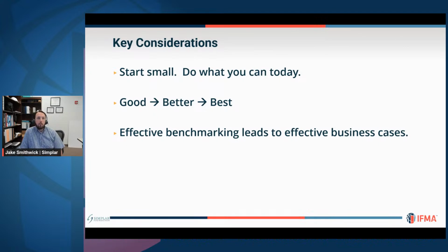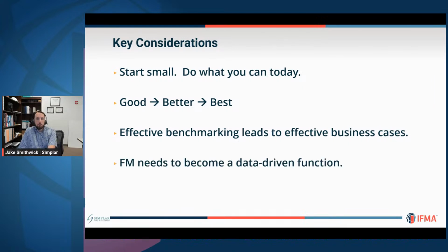So what does a good business case look like? It shows here's the benefit to us as an organization, here's what my peers have done, and here's how this is going to save us money. What I have found professionally is that those are the three key things that really make an effective business case.